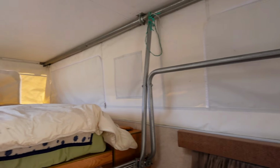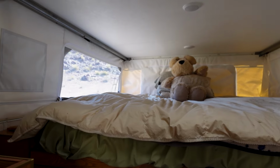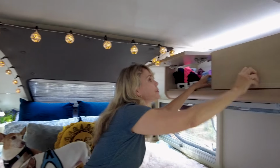This feels a lot more open than mine does. Yes, and I think a lot of it has to do with the cabinetry and around the top of yours for storage, which I don't have. For obvious reasons, because it pops up. They can't put anything permanent around the perimeter. And yours has the benefit of added storage because you don't need to pop it down. So that does make this one seem more expansive.